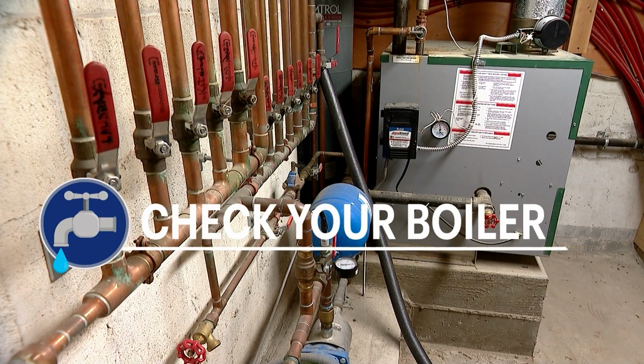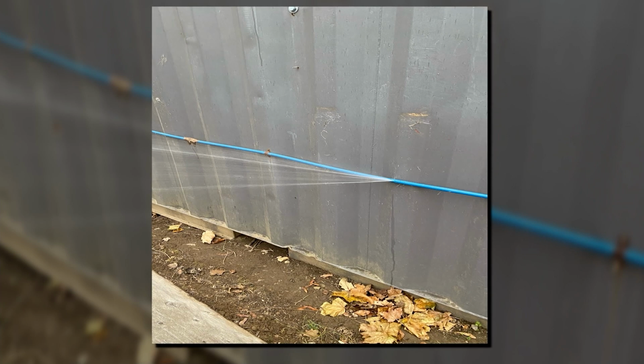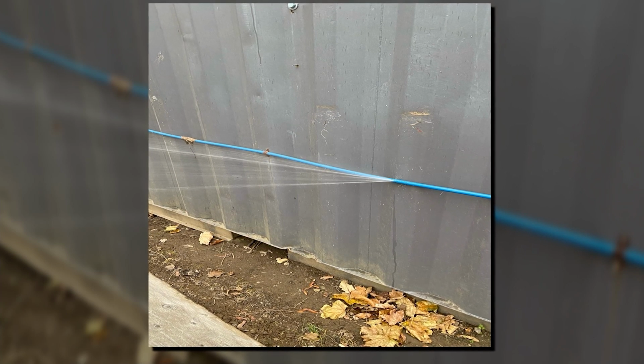Finally, check your boiler. You know, the worst part about it is it could shut off, and then if nobody's home, the house is going to freeze because you have no heat. No heat means the pipes in your walls could burst. Those are the most expensive to reach.